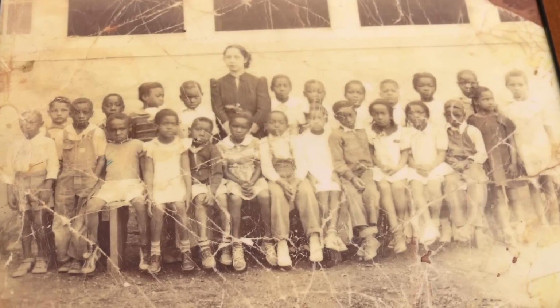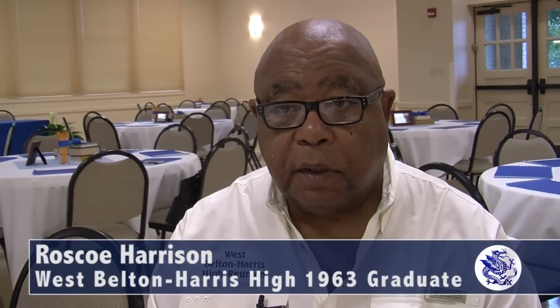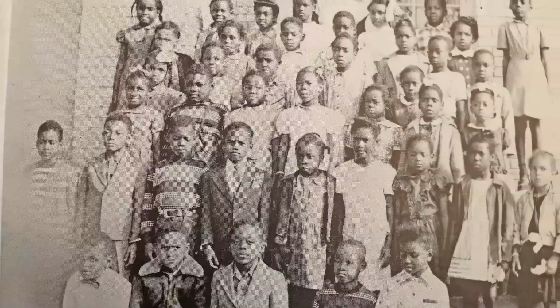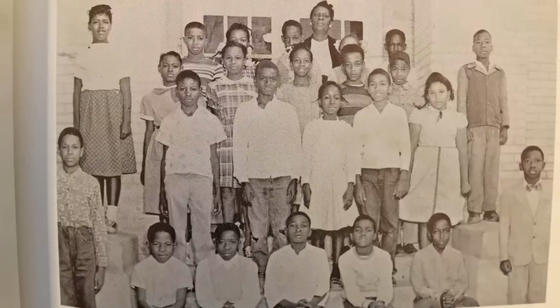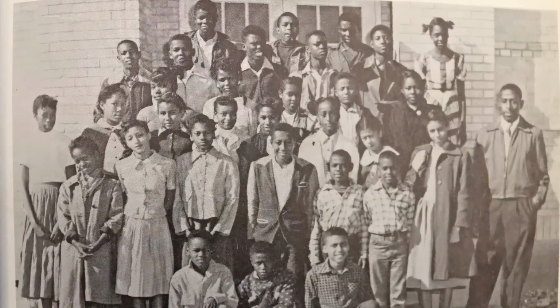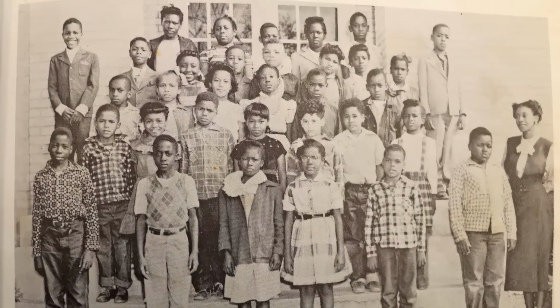I started the school here in 1951 in the first grade, and I graduated in 1963 from this school. Belton at that time was segregated, and this was the all-black school from the first to the 12th grade. We got a good education, but for that time, it's a funny thing about going to Harris School. You didn't realize what you were missing until after you graduated and went to college.